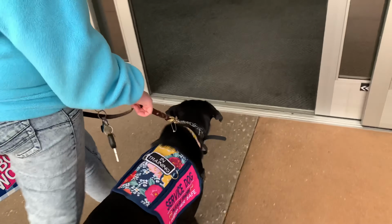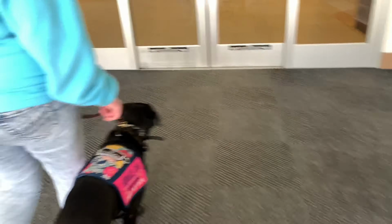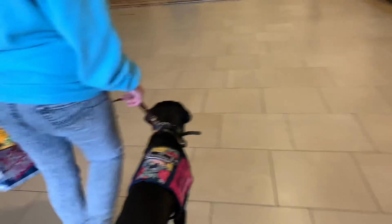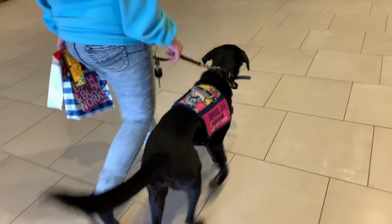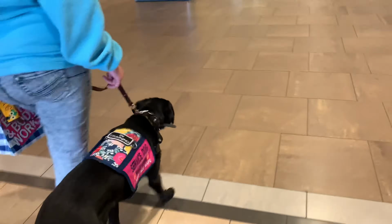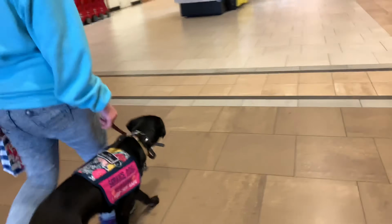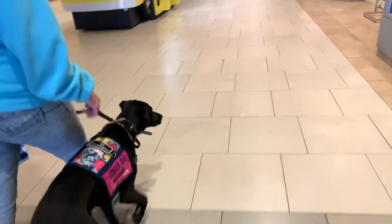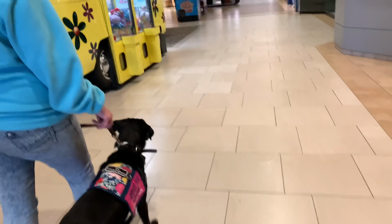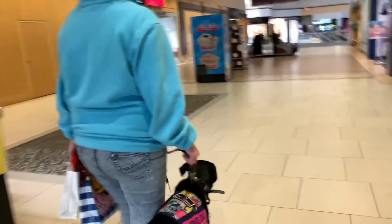And then here I asked for another calm entry into the building, which of course Sunshine delivered. She did pretty good. She did not rush through the doors or anything like that. You can see Michaela's carrying a few bags. Some of those are actually fragile, so it's really good that Sunshine was able to be calm. She was really good with heeling in the mall and keeping her attention focused on Michaela even when there were distractions around.